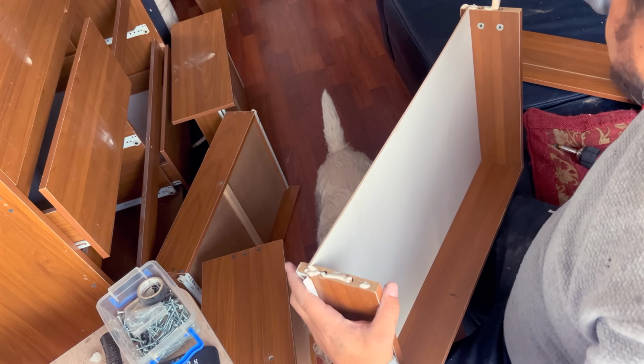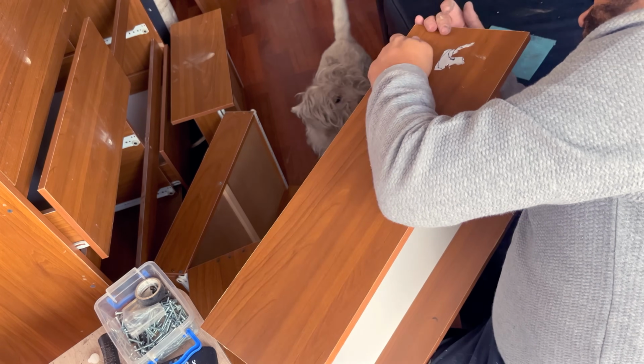The dresser is made of MDF, which is basically cardboard, so it definitely needs reinforcement.